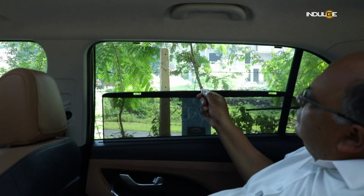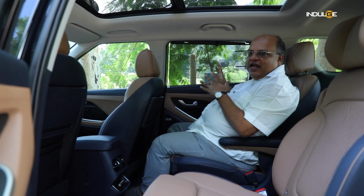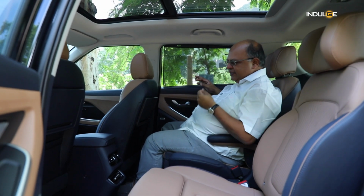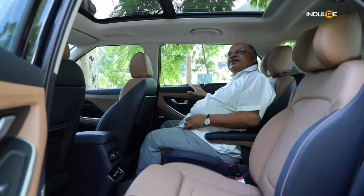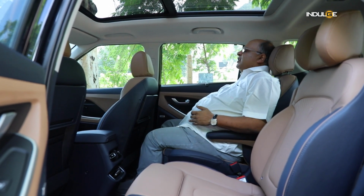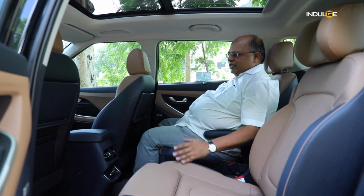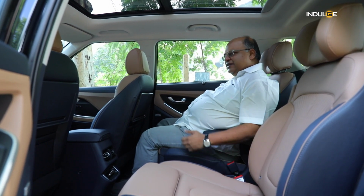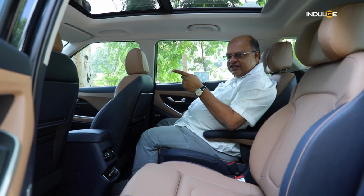The curtain, yeah, I think this is a very useful feature and should be standard on all Indian vehicles given the kind of summer heat we have here. Overall, I think this vehicle is very comfortable, and as I said, these new wing headrests make things even better. Now that we have seen this, let's take a look at the engine and see what lurks up there.